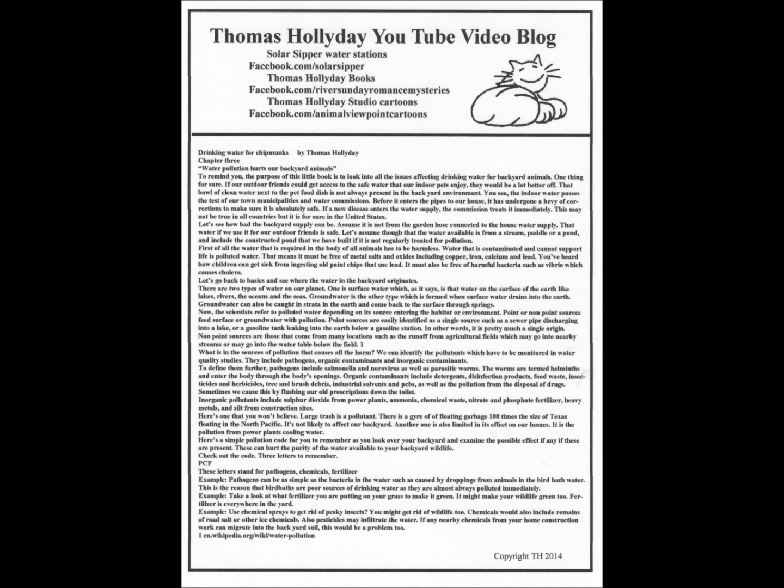To remind you, the purpose of this little book is to look into all the issues affecting drinking water for backyard animals. One thing for sure, if our outdoor friends could get access to the safe water that our indoor pets enjoy, they would be a lot better off. That bowl of clean water next to the pet food dish is not always present in the backyard environment.